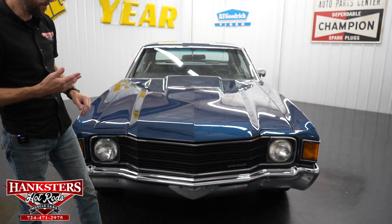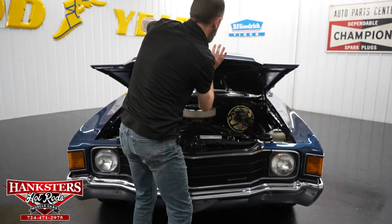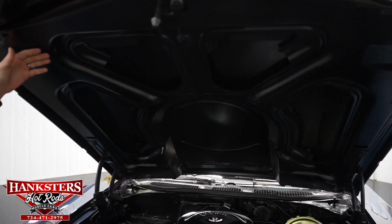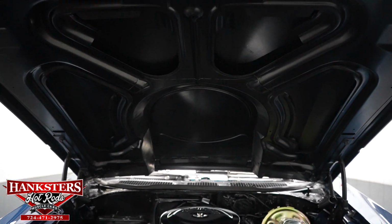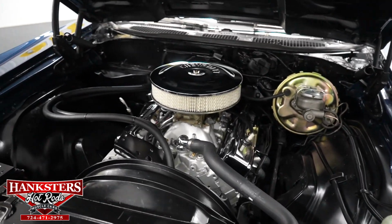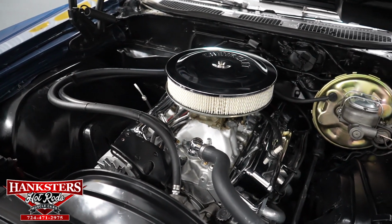What I'm going to do now is I'm going to pop the hood and we'll go over everything in the engine bay. Underneath the hood it is in black, just same as your firewall, your aprons, and your rad support, all in black. What we have here engine-wise is a 350 Chevrolet small block.